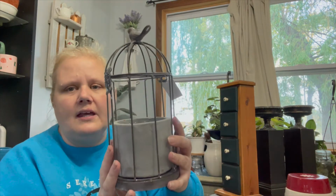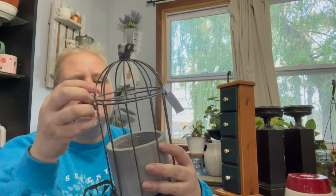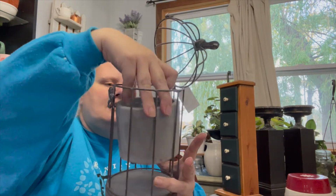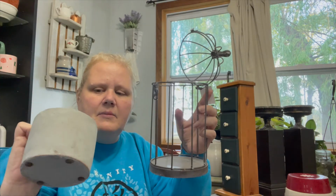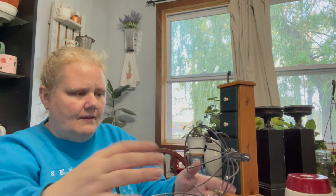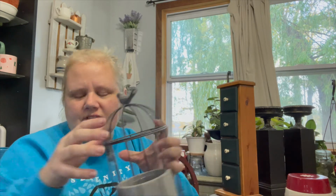I got this cutie. It was $3.99 and it's got a planter in it and that can come out because this does open and it would be really cute to just do some greenery in here. I just couldn't get it out. And then maybe even do the planter separately. And this will get spray painted black most likely, but anything with little birds like that always does really well.